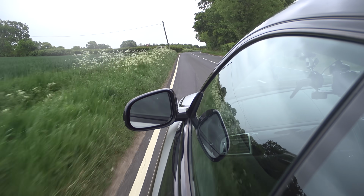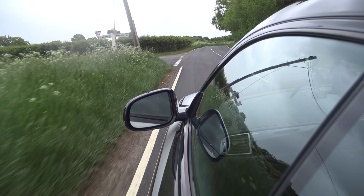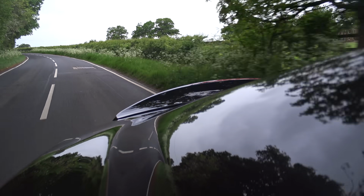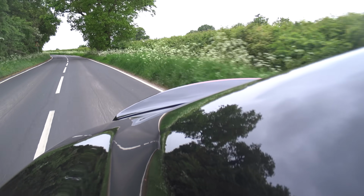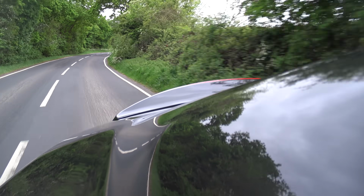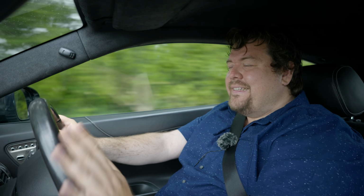There's an edge to the noise this car now makes. It's got that hard rasp that the regular item lacks. I prefer the noise of this over some which have had the back box modified. That gives you a very different tone to taking out the centre section. This is evil. The brakes are okay, they're not spectacular.